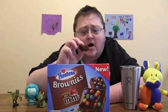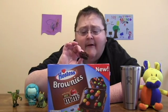This almost tastes drier than the other brownie, but it's just killing it with chocolate. Like I'm biting into M&Ms. There's a little bit of chocolate coating on the top of this brownie. Obviously, this is a chocolate brownie to begin with.